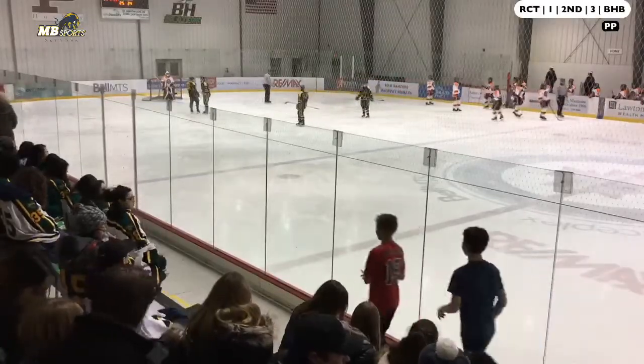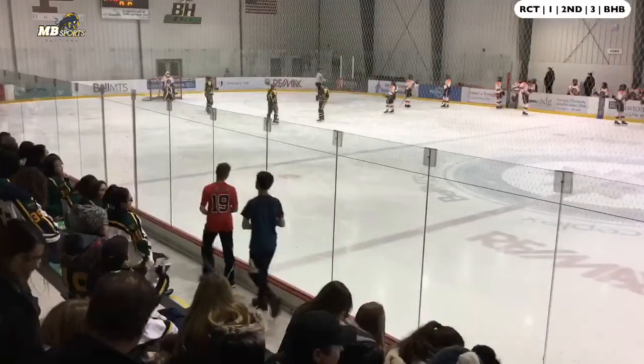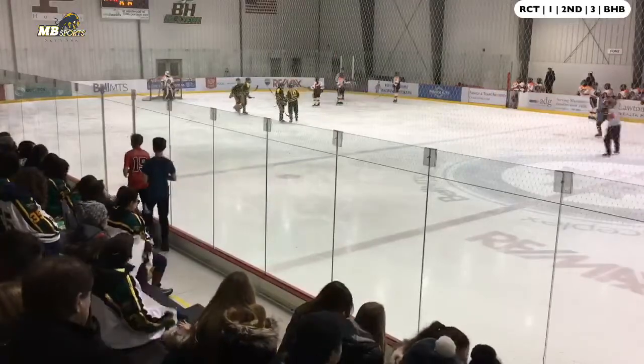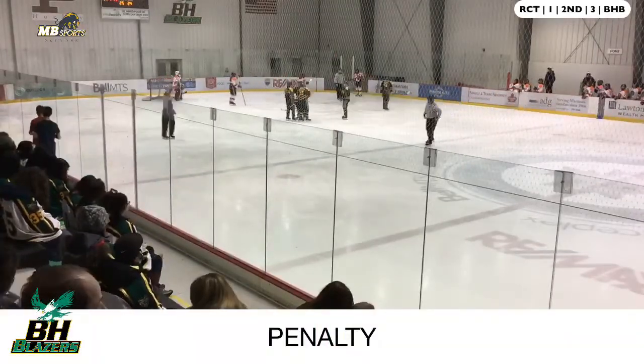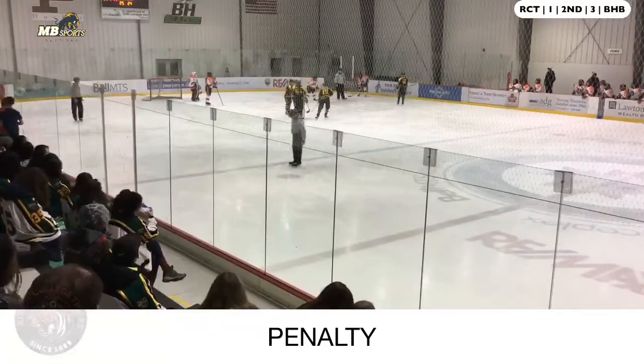2-minute penalty. Looks like it's going against the Ridley College team again. Number 4, Carmen Elliott. She's back in that box. It looks like that ref wants some screen time today or something. Either that or she's working on a short story in the penalty box.